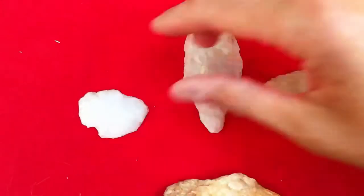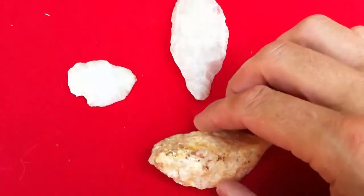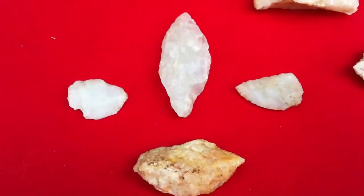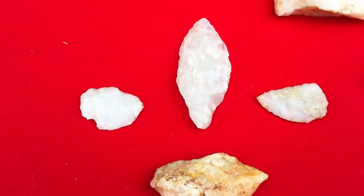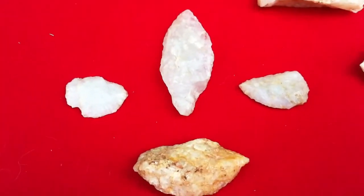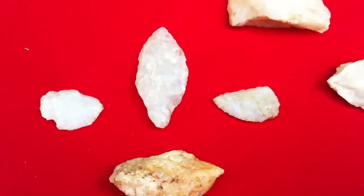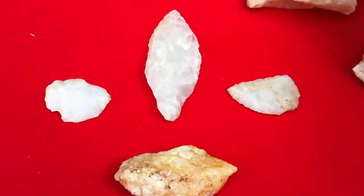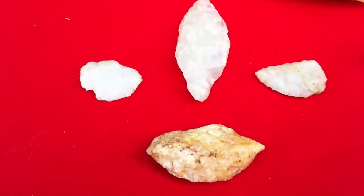Like I said in the beginning, it took a little bit to get over the fact that our stuff wasn't quite as pretty as a lot of that flint stuff. But when you find a really nice quartz point, you have really found something that somebody really knew what they were doing. Because if you've ever tried to knap and you tried to toy with anything with quartz, it's a joke. This stuff is just a joke to toy with.